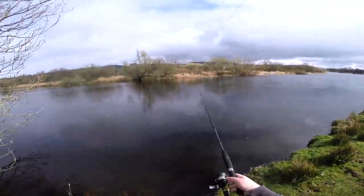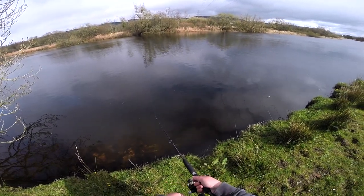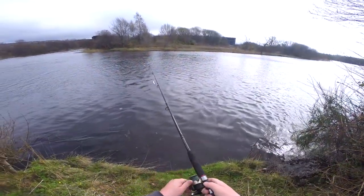So then, trying to make the best of a day's fishing, I decided to head down the river and try and catch a sea trout, and this is how I got on.